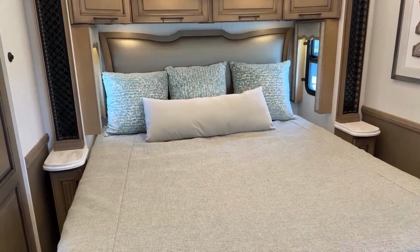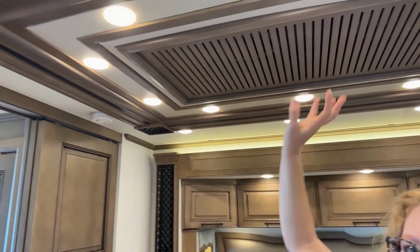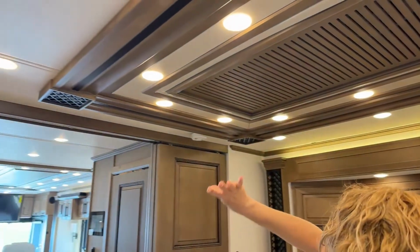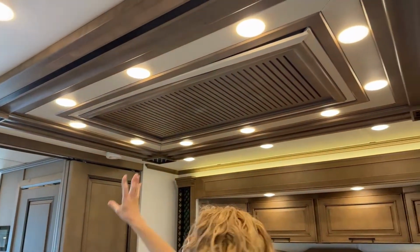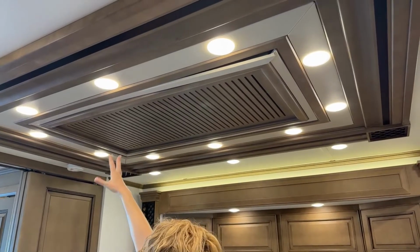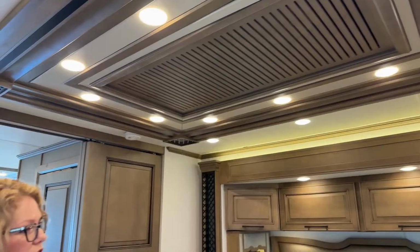Another quick thing to point out is you'll notice you didn't see air conditioning units or vents on the ceiling, and that's because Newmar does a really beautiful decorative ceiling to cover that. This is your air conditioning input and output. They also make it easy for you to open and clean the filters out just by rinsing. So another thing that was thought ahead and gives it a much nicer residential look.